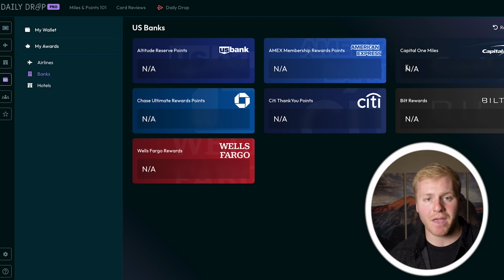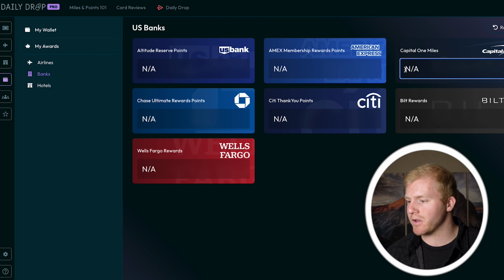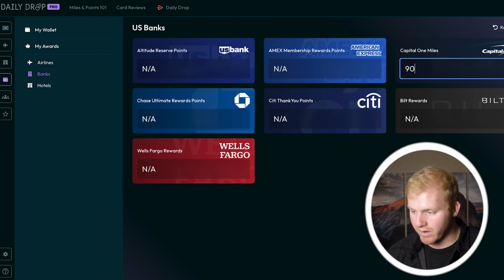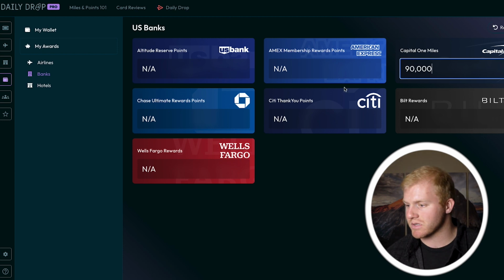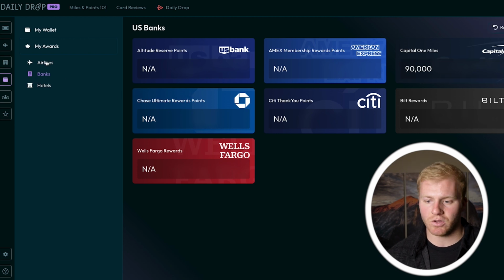Now this is a manual entry. So I'm gonna go ahead and click on my Capital One Miles, being that those are the cards that I entered for today. And I have close to about 90,000, I think, right now. So I'm gonna add in my 90,000 Capital One Rewards miles. And it's pretty simple, just like that. You click on it, you enter it in.